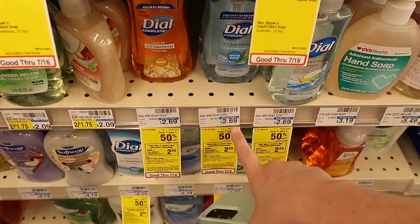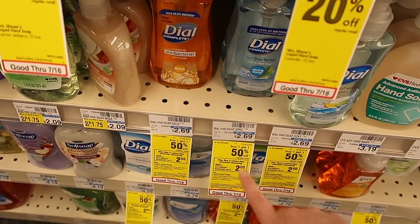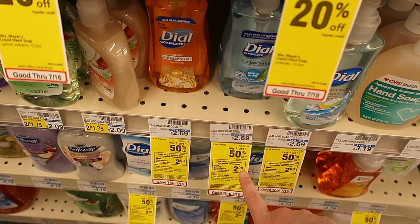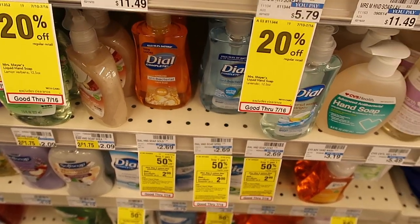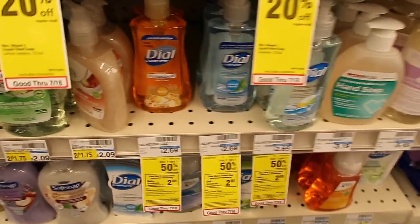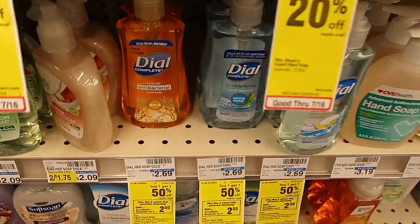Otherwise, you can buy the little things of hand soap for $2.69. I don't have any coupons or CRTs to stack this with, but you would pay $4.03 for it. You get that $2 extra care buck, making these $2.03 or $1.03 each. So it's one or the other, but I think I'm gonna get the body wash.